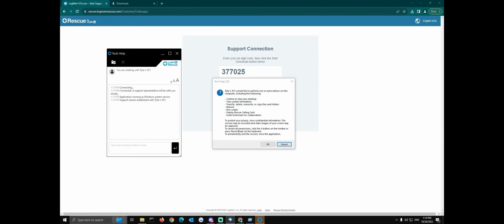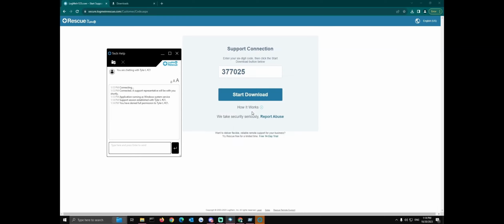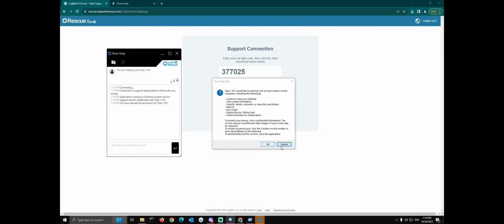So we'll send one last pop-up over. This one is just letting you know what we're going to do, right? So we're going to control, view the desktop. We're going to be able to view system information, transfer, delete, overwrite, or copy files and folders. We're going to be able to reboot your system, run scripts, everything that we need to do to fix your computer and get it running and healthy again, right? Or whatever your issue may be. Maybe it's just a specific software or whatever. We will need to do all of these things, or may need to do any number of these things to fix your computer. Now, if you don't press OK in time, it's going to disappear. That's okay. I can send it back over, and then we can hit OK.